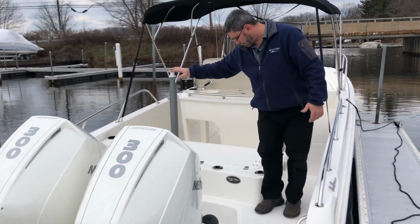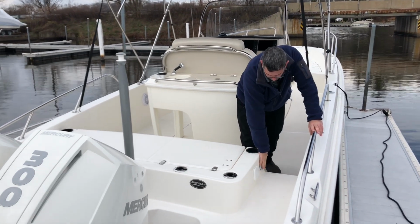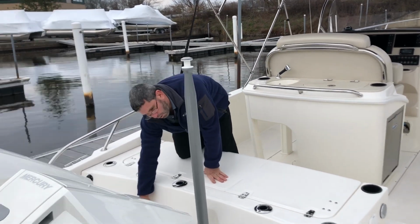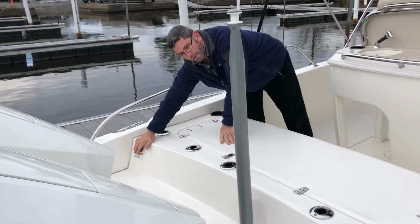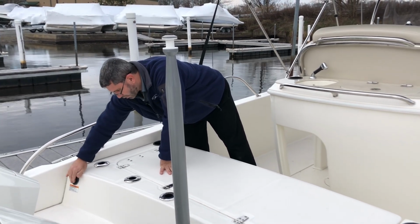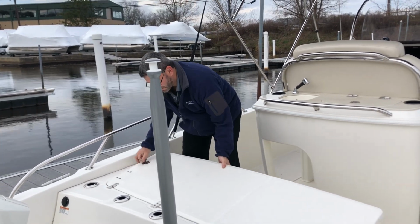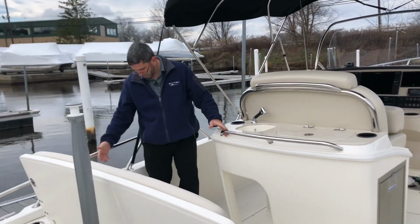As I move farther forward into the boat, we have a starboard side walkthrough right here. We have our water fill, rod holders across the back. You might not be able to see because the engines are in the way, but there's a raw water washdown right here. Over here we have an onboard charger. So you can keep the boat plugged in at the slip, the batteries will stay completely charged. We have a large casting platform when this is down. If I pick this up, there's ample seating for people to sit forward.